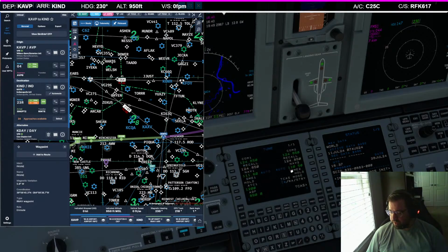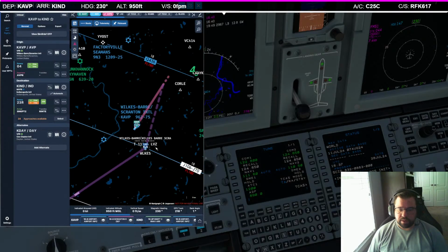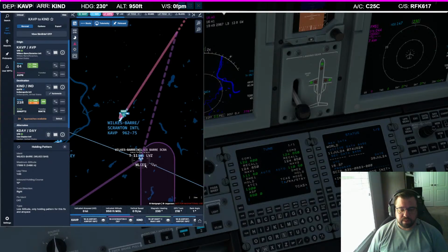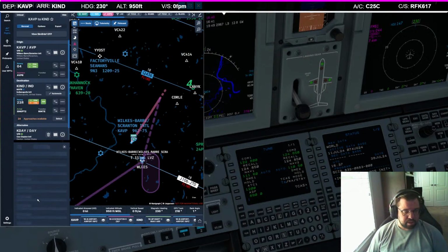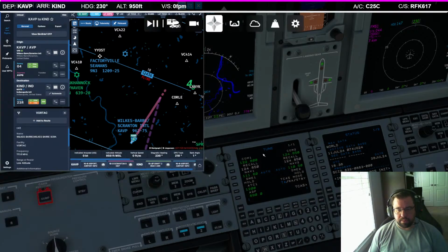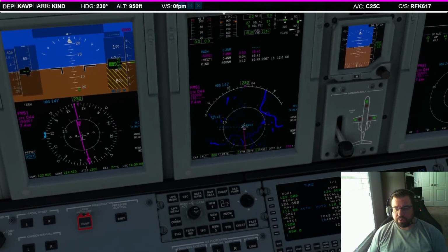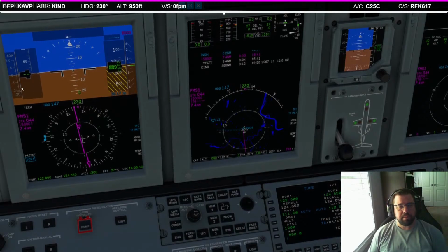Okay, let's go ahead and tune in here to COM 1. We'll put it on Unicom 122.8. And why don't we go ahead and pop in our VOR radio navigation for LVZ, which is hard to see here. Let's click back in on it. 111.6. So we're going to put nav1 to 111.6. There we go. That way we can follow our VOR nav to that. Very cool.